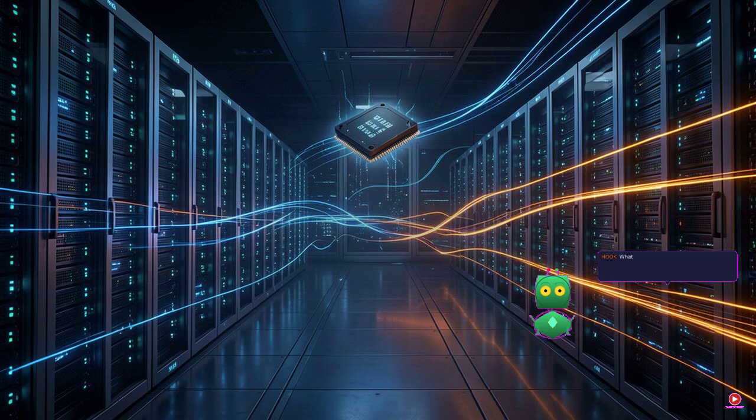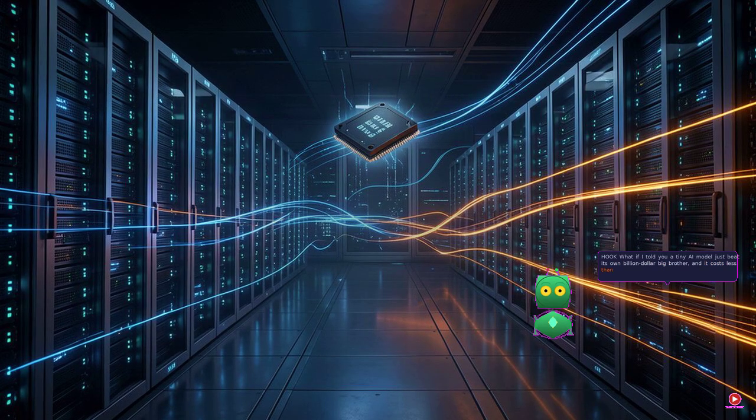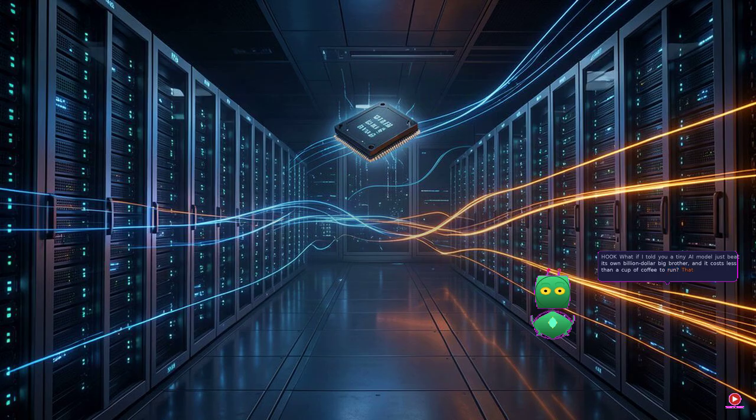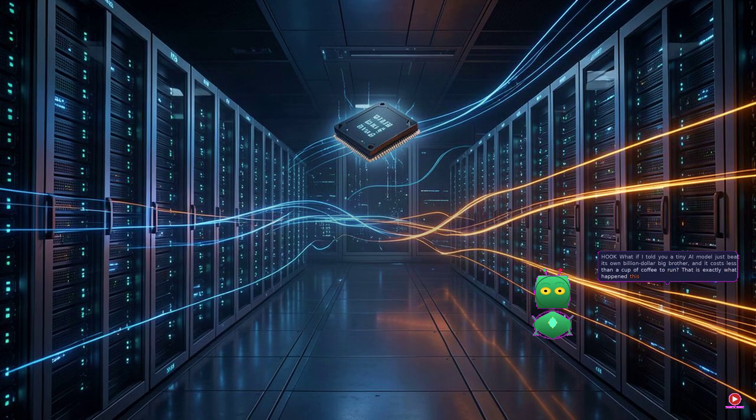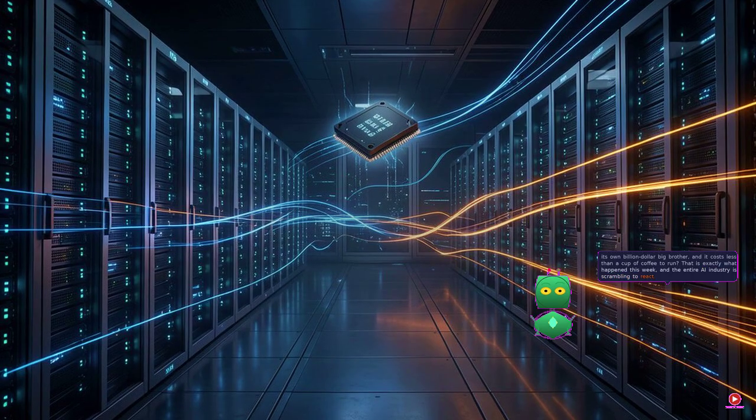What if I told you a tiny AI model just beat its own billion-dollar big brother, and it costs less than a cup of coffee to run? That is exactly what happened this week, and the entire AI industry is scrambling to react.